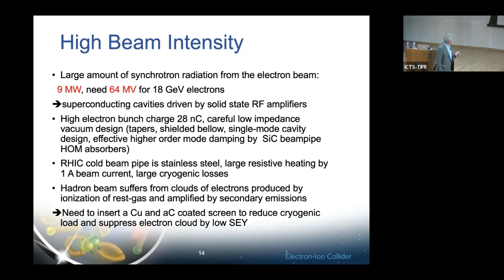I'm discussing now high beam intensity effects. As I already said, we need 9 megawatts in the peak luminosity operation at 100 GeV center of mass, and we need a voltage of 64 megavolts at 18 GeV. So we need 18 single cell superconducting cavities, which are driven by solid state amplifiers. The electron bunch charge is quite high, 28 nanocoulombs. That means we have to carefully minimize the impedance in the vacuum designs.